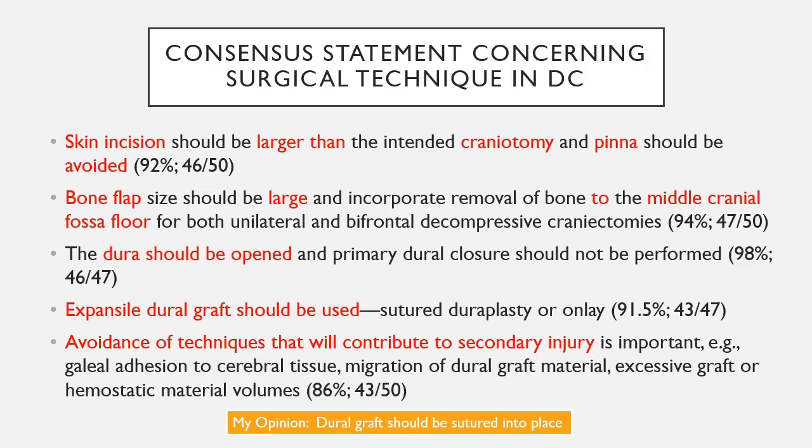middle fossa floor in order to adequately decompress the temporal lobe and to undo and prevent uncal herniation. The dura should be opened to relieve ICP and should not be primarily tightly closed without a duroplasty to expand the dural pocket and allow unrestricted swelling. Avoidance of galeal adhesions to the cerebral tissue is a key step in the primary surgery.